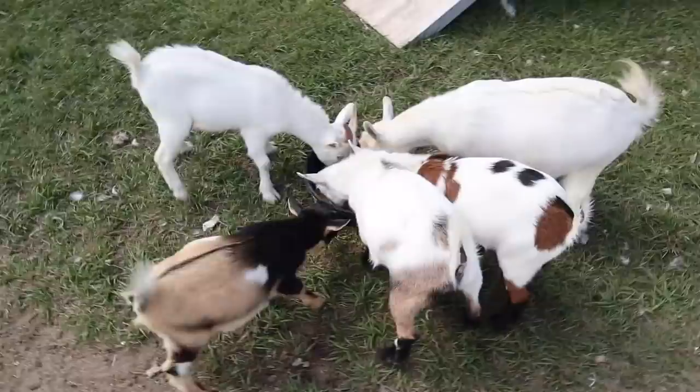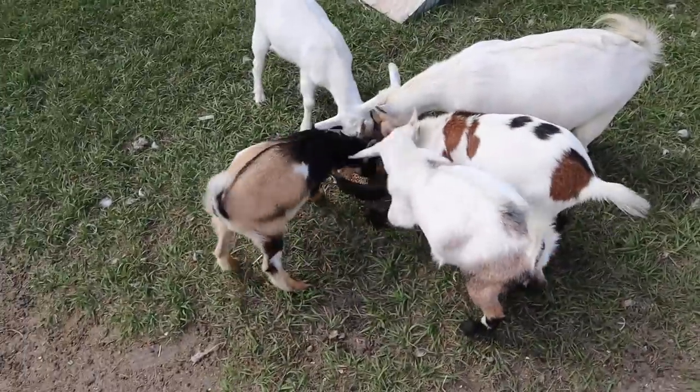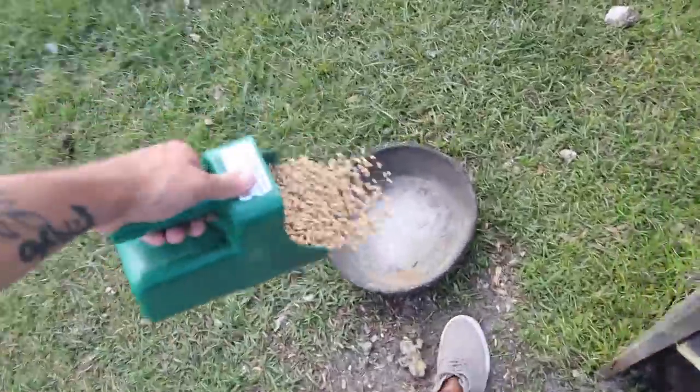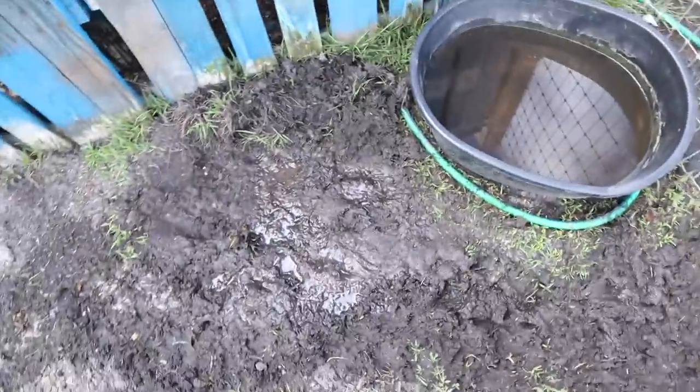Eat up. What the heck? What do I got? Goats or pigs? Hey, Turk. There you go. And there you go. Looks like you guys have been mudding lately, huh? Gotta fill up your water.